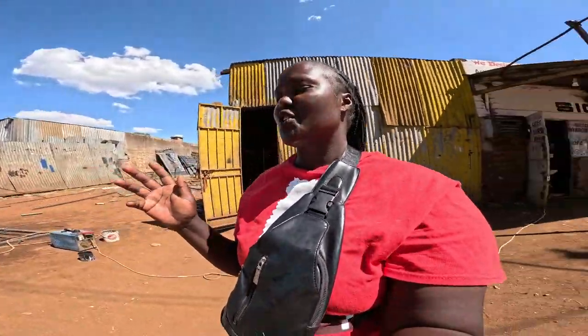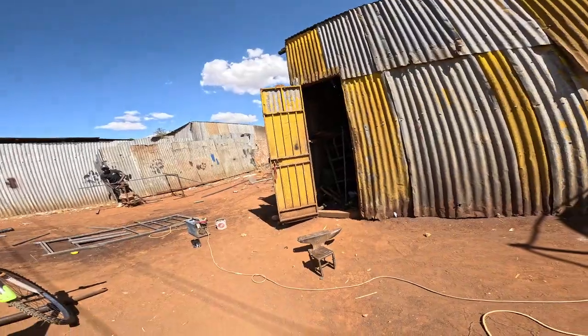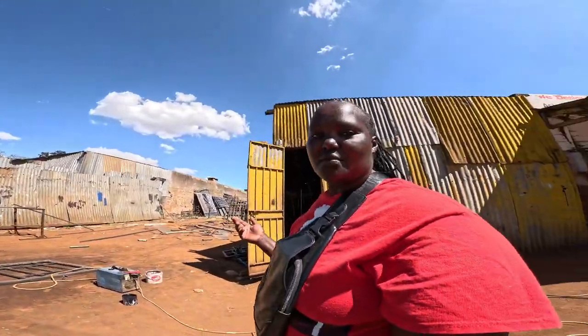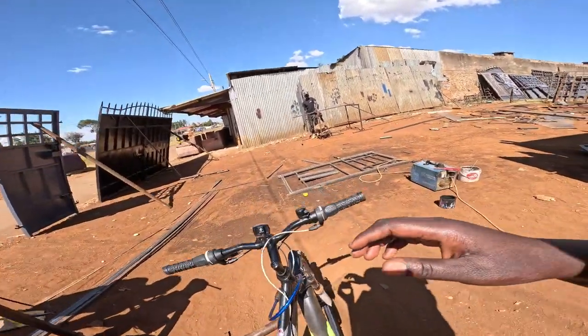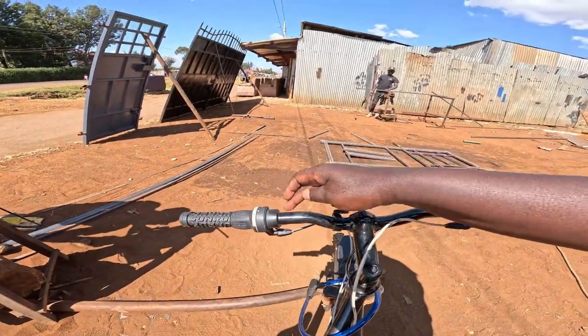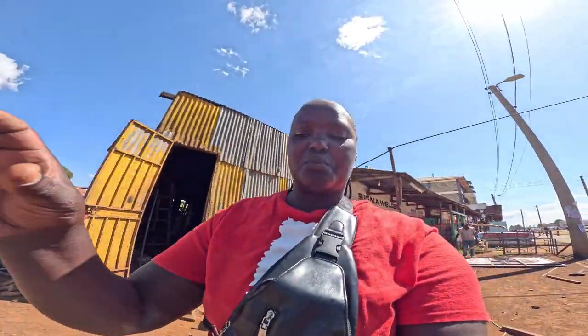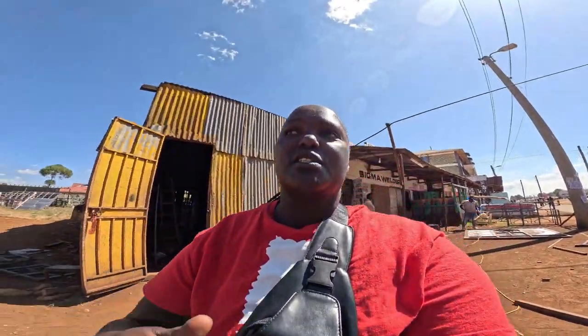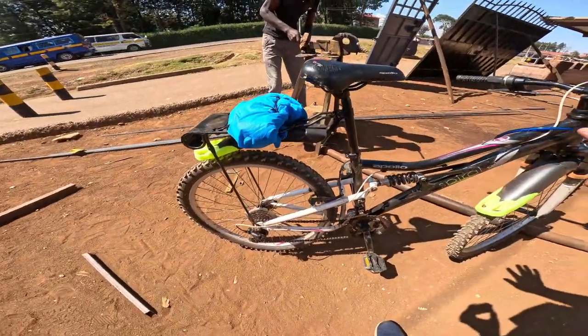So I am in our shopping center, and in today's video, I am in a welding area. What I've come to do is customize something, either on this side or on the other side, so that I can put my camera and record as I cycle. I have been using this bicycle since I bought it, but recording while riding is quite dangerous because normally I love to concentrate on the road.